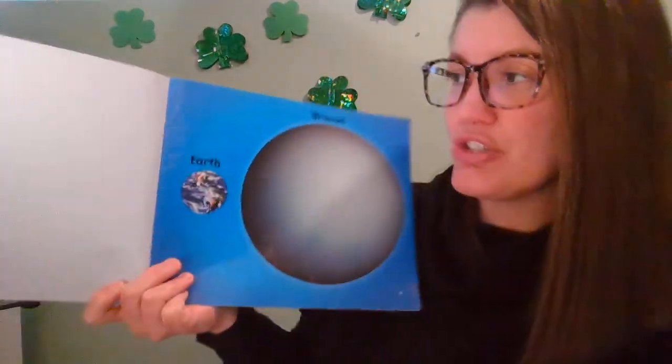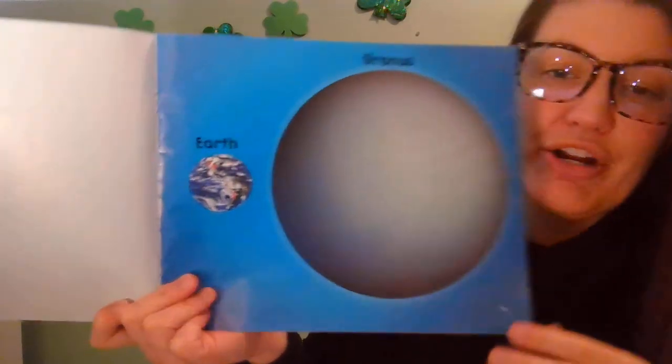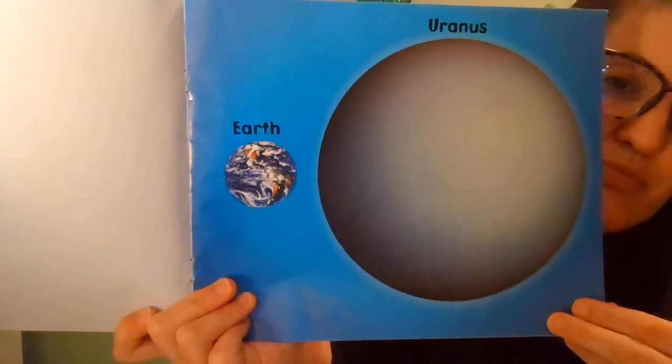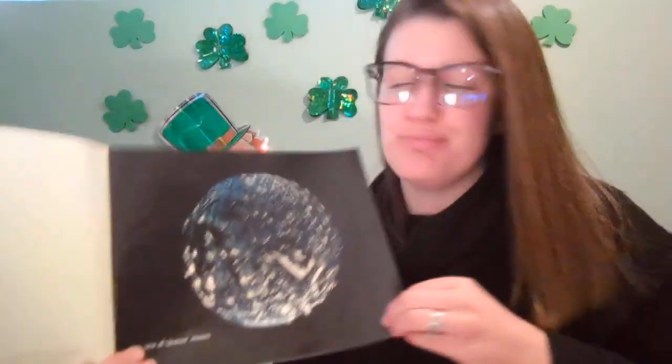Uranus is the 3rd largest planet. Uranus is 4 times wider than Earth. So it's much bigger than Earth. At least 21 moons move around Uranus. Earth has only 1 moon. Oh my gosh, this is one of Uranus's moons right here. Looks kind of different from our moon.